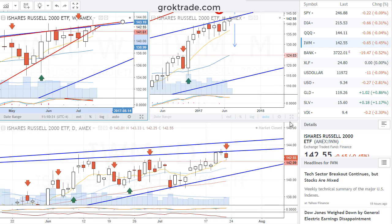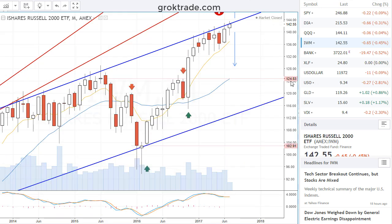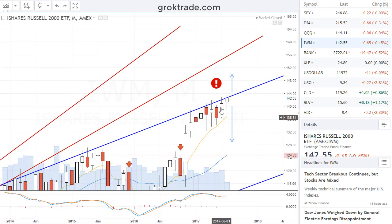Now the monthly, what does that tell us? What do we see? Here's the problem. We popped up. We tried to pop up. Now, the only way to break this area of resistance is if we break it within the next 6 trading days. This is a monthly chart. If not, we have a really, really good chance of this thing starting to drop on the monthly chart.